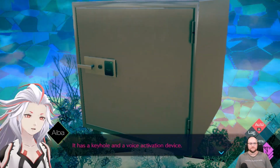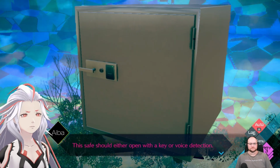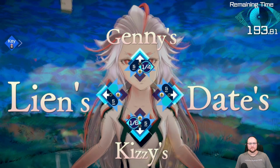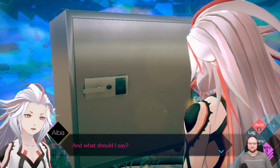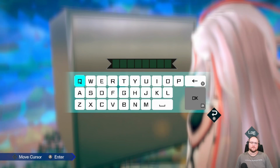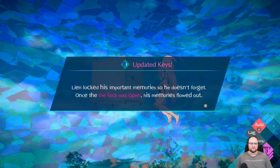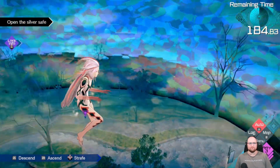An unopened safe. It has a keyhole and a voice activation device. This safe should either open with a key or a voice detection. Oh. Open with voice. Whose voice should I imitate? Lien's. And what should I say? Crap. Nope. I don't know. Lien's voice might have no effect, and we have to think about what. Must talk, open, his memory slowed out. That's all good and well, but.